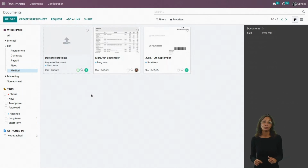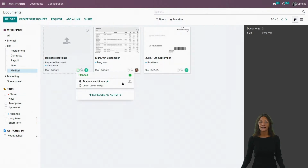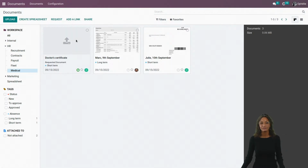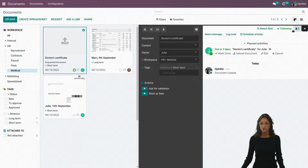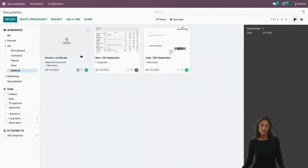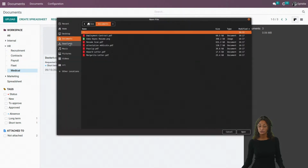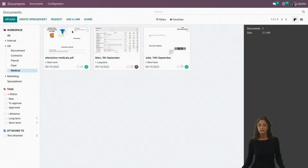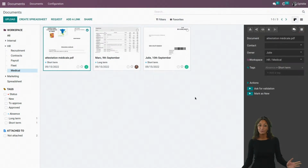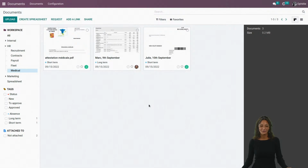In this case, Julie will receive two things. The first is an email saying that I've assigned that information to her. The second, as you can see here, is this little green icon, which is an activity that was scheduled for her in 3 days. She will find all of that information in her list of to-dos or activities. If I click here and look at the chatter, I will see the activities. Of course, the idea is that Julie does it in time, comes to this document request, just clicks on it, and uploads the file. The document is now here, and I still have an overview of everyone who did something on that document. So now I can move on to do my job. I'm sure that she went to the doctor. That's good for me.